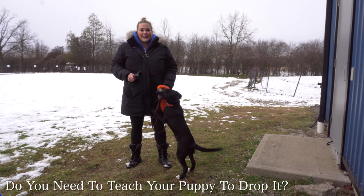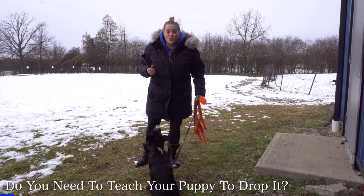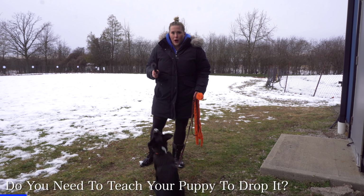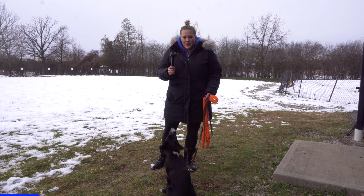You may have watched that last demonstration and think, wow, that looks great, but my puppy won't drop the toy like that. So I'm actually going to show you a trick that you can use to get your dog to drop the toy a little bit more easily, especially if your dog's not that into food. You can actually use another toy.